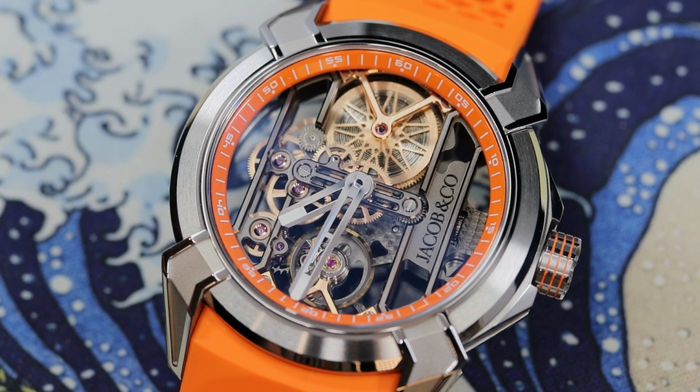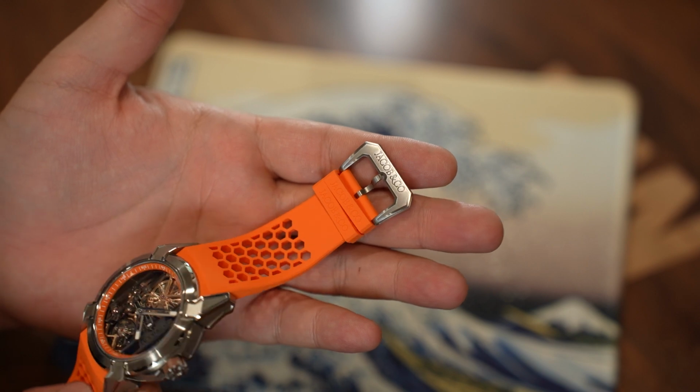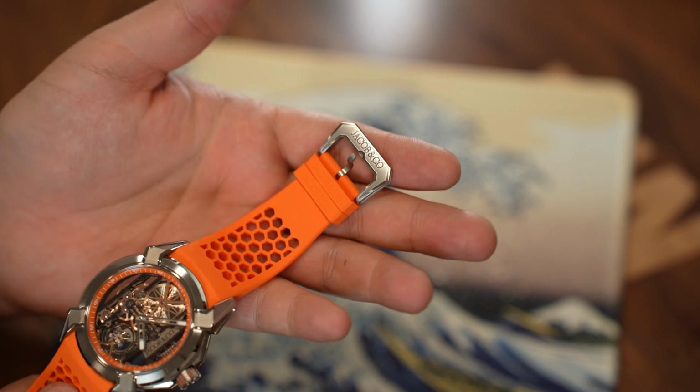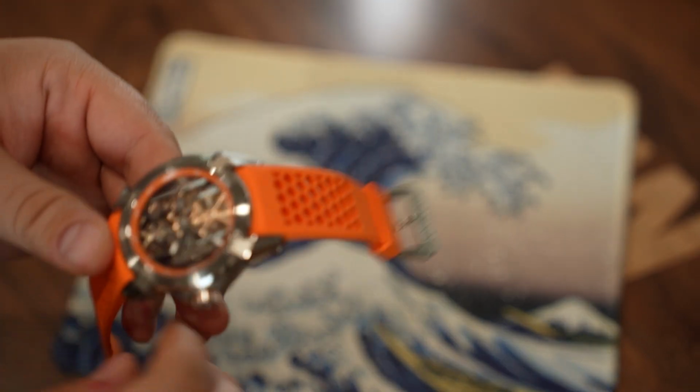Now, what do I not like about this watch? It really comes down to one thing. I think the rubber strap is thin and it feels kind of cheap. I like the open cells. I like the color. I like the overall look, but this kind of feels like a $40 strap.